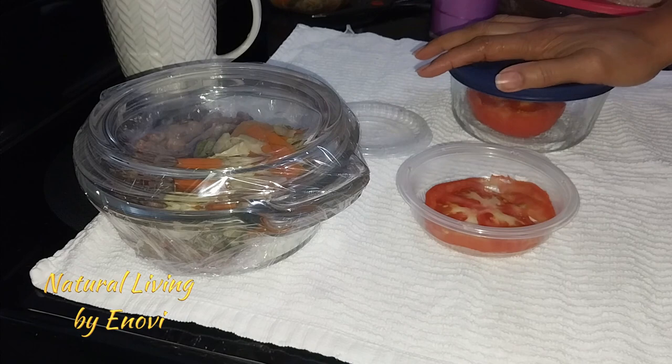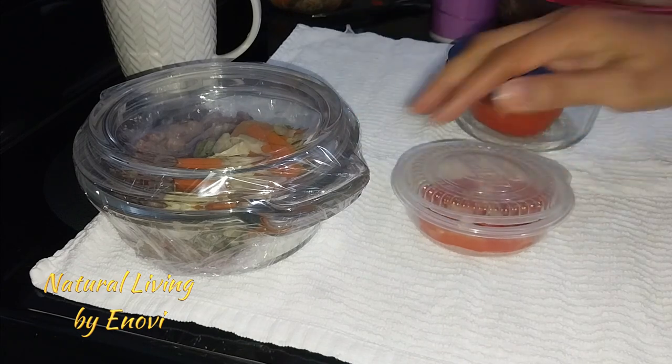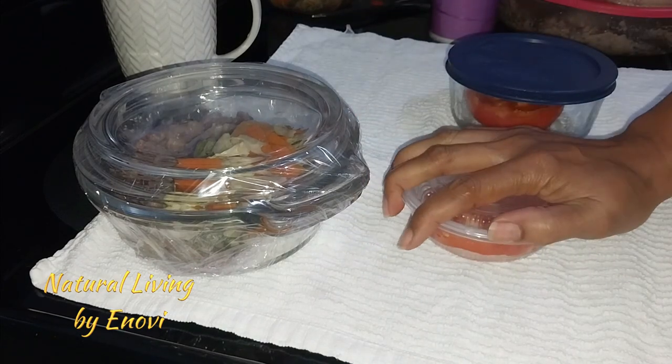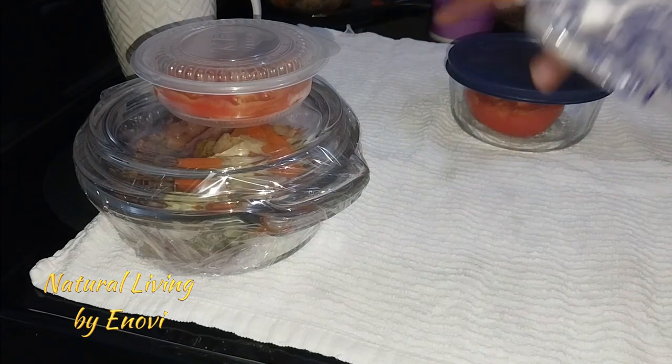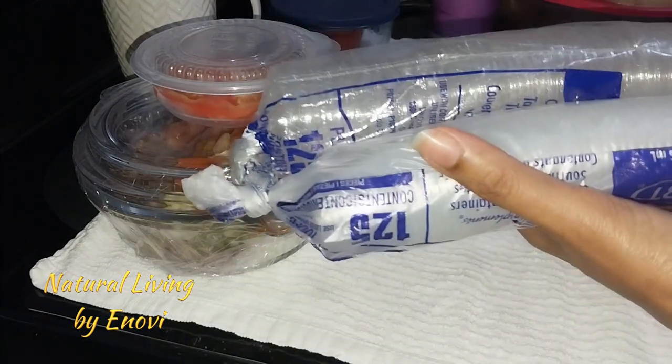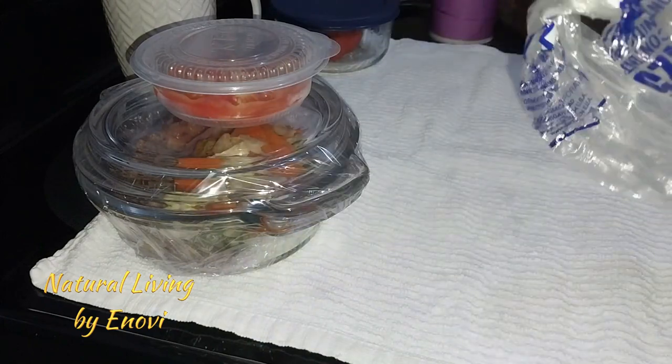So it's better to do it the night before, because this took me over half an hour, especially because I was recording, it took me about 40 minutes. So this can be done the night before, but sometimes I'm so tired after the long drive home, I don't have the energy to pack my lunch.